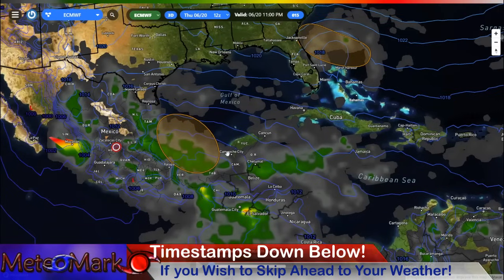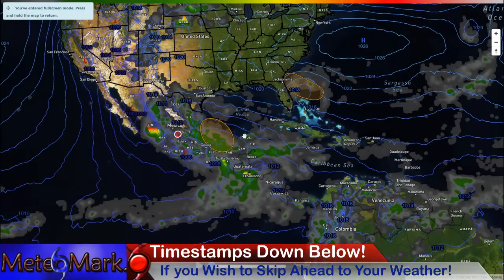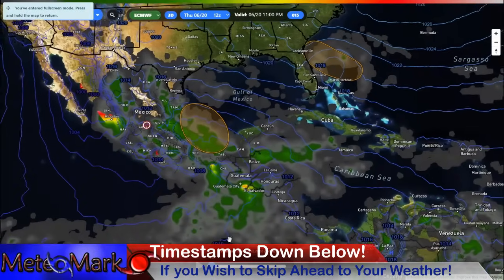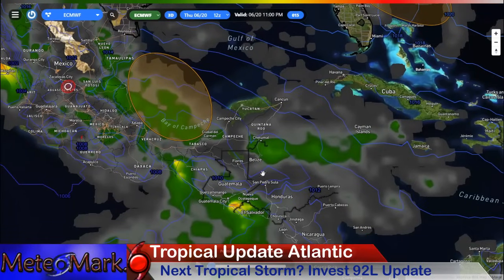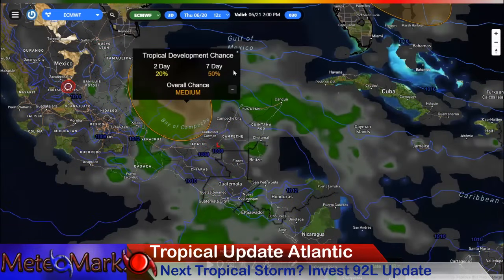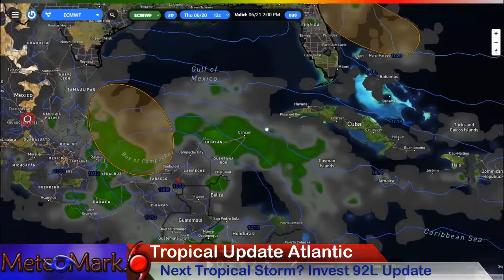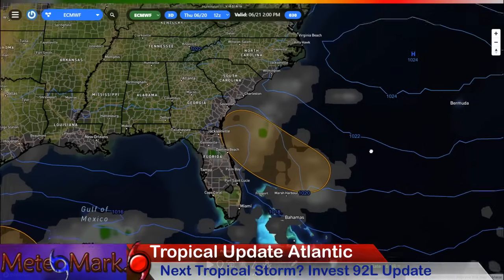So looking at our European model here, and then we'll transition over towards the GFS model. As we continue to go out in time, you can see what's going on in the tropics. Central America is just plastered with a tremendous amount of tropical moisture. This is our area: look at this through day 7, 50% chance. Of course, there is Invest 92L. We have a 40% chance all the way from days 2 through 7 here.